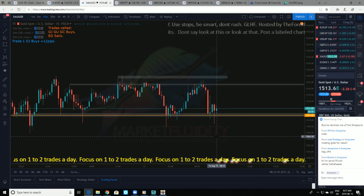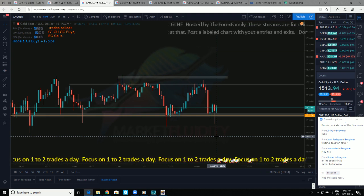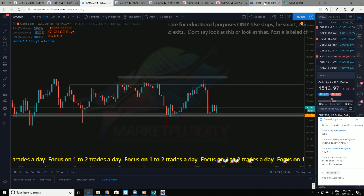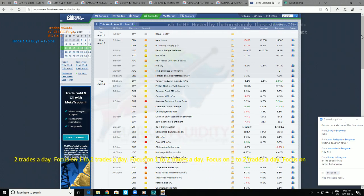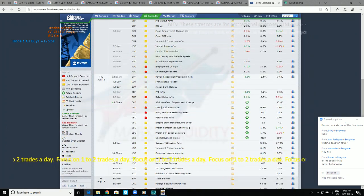I'm not sure what to think of this news, honestly. I think it's going to be one of those seesaws, like a crazy whipsaw. Oh shit, don't say that. But if you look at what they're expecting the numbers to be, the main driving factor is going to be core retail sales, the same numbers as last month. If there's even a change in this number, it's going to move gold really hard.